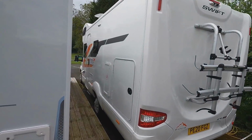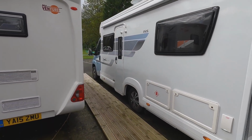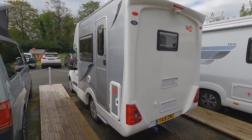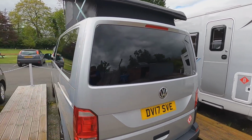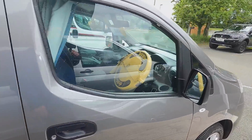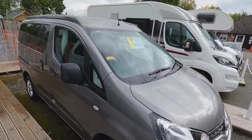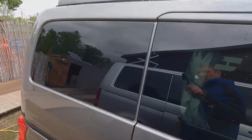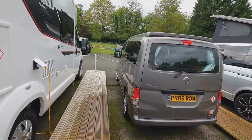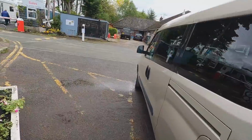We've got a nice Swift Edge in there, 2020, 6 berth, really nice van. We've got the Autotrail Signature on the 19 plate. We have the little new venture there. A Volkswagen we've got, and then this one here, this one's sold as well now. So this is the Hillside Legend, so that's sold. So at some point we're going to get that off to the garage to get all checked off, and then we can start doing our bits, checking that off. Let's make our way over to this side.